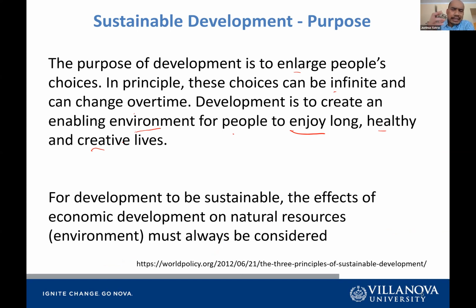Then something I've been thinking about with this COVID is how these choices can suddenly be limited because of something beyond our capability, the pandemic. So it is about this freedom of choice. I think it is becoming very subjective, it depends on the condition. So for development to be sustainable, the effects of economic development on natural resources must always be considered.